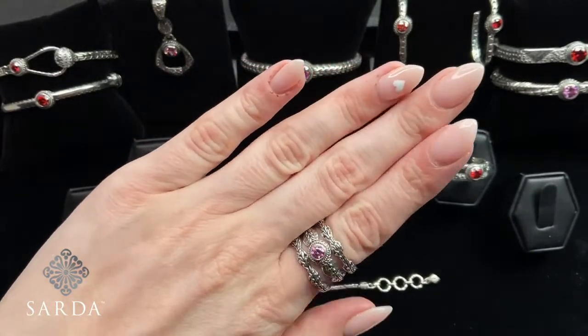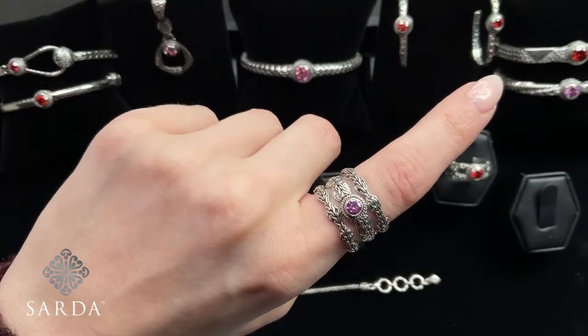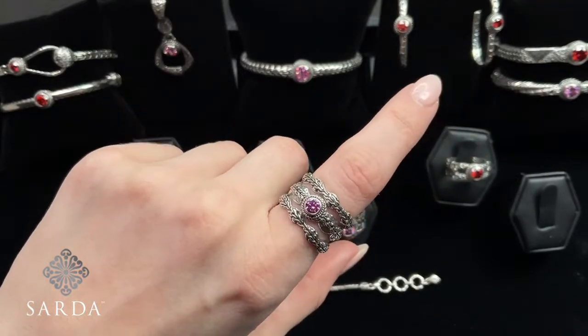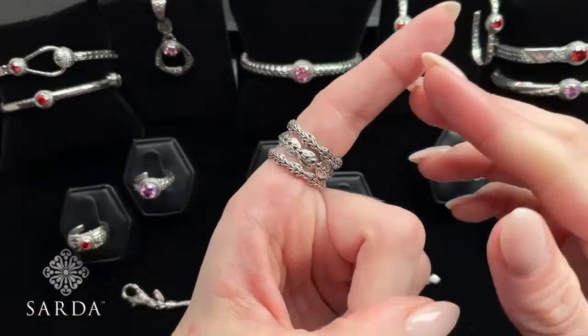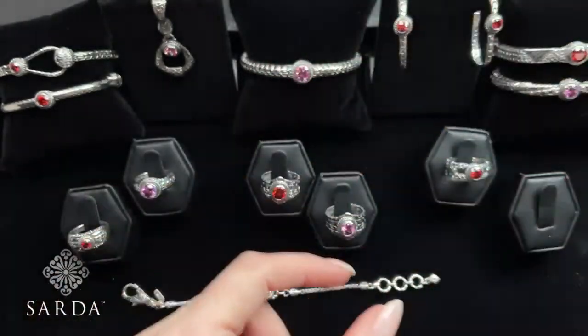This is a 4mm stone. We have size 8, 9, 10, or 11 available in the stack set, 0.19 total carats, $99.99. And these are all three eternity bands.